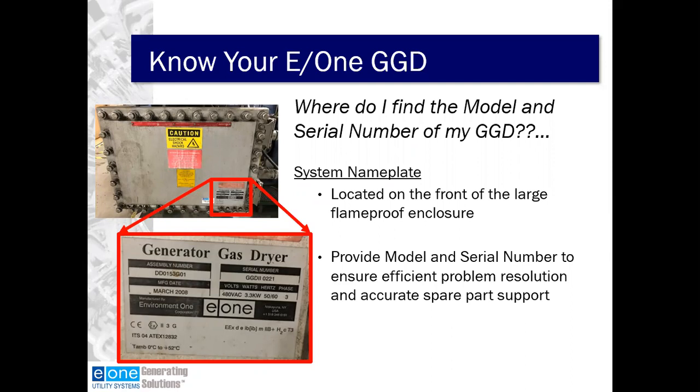That information is critical to provide to us when you call in. It ensures we provide the most efficient problem resolution for whatever situation you're dealing with. And if you're just calling in for spare parts, this information ensures that we provide accurate spare parts support for your needs.